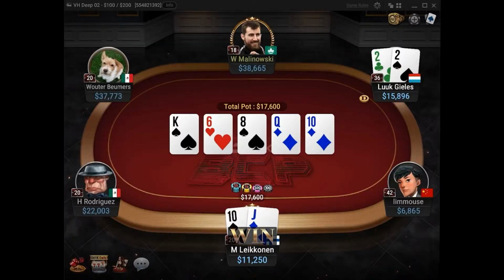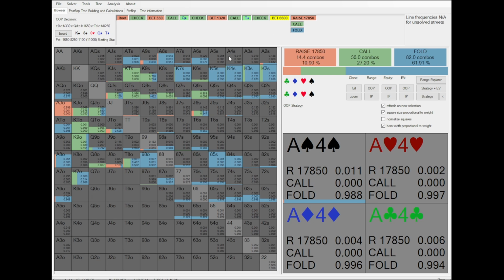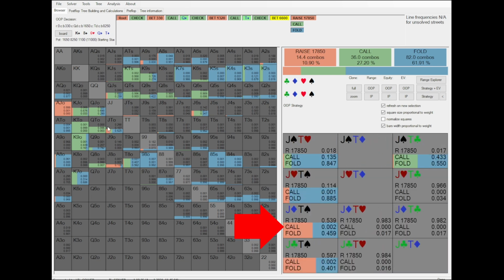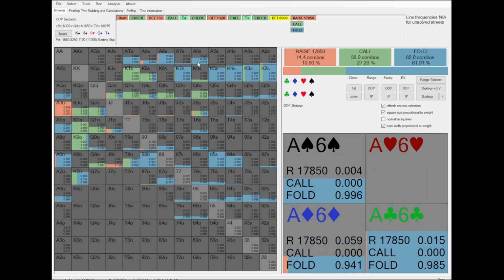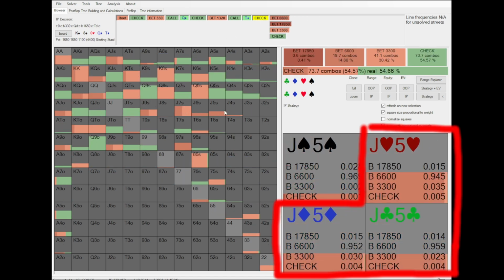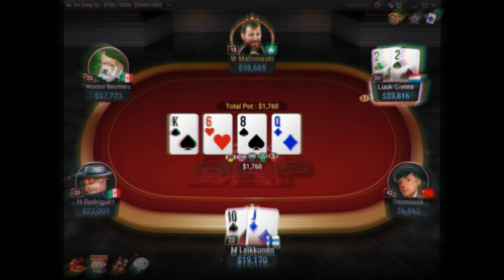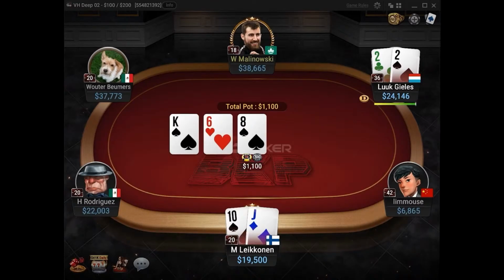And if you're thinking the river can't be a call as well, especially against an overbet, you are actually right. It's not. But it's not as clear as one might think. In fact, Jack 10 is actually one of the best bluff raising hands. For calling, the jack of spades is better because it blocks more of the button's value hands and less of his bluffs. And if you're wondering if Luke's pocket deuces were played GTO, the answer is yeah, kind of.